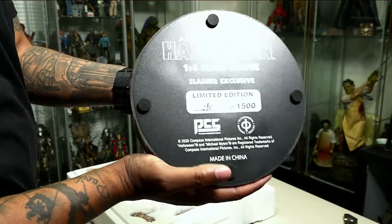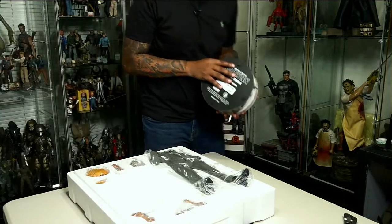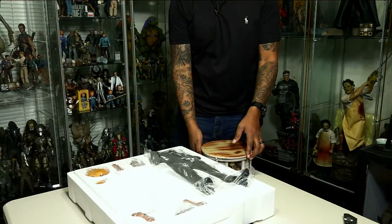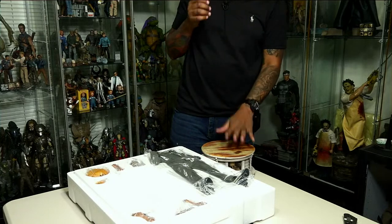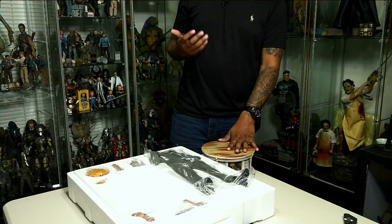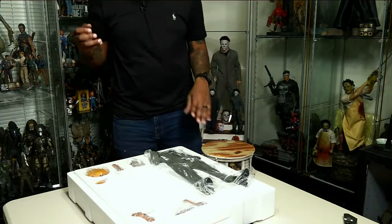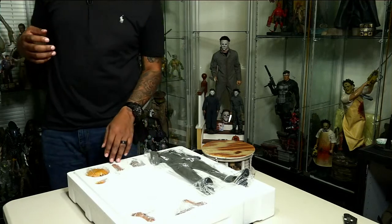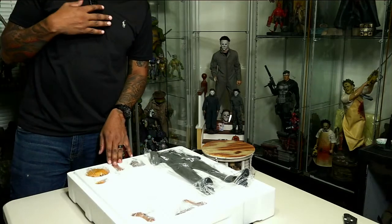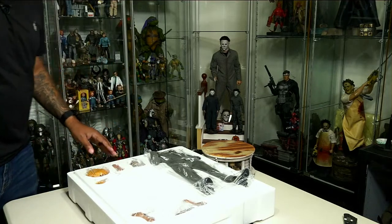1,500. Boom. So I do hate that the edition size, well, I hate it and I don't hate it. I'm happy that a lot of people will get to get this, but it does suck that so many people will get to get this, because it takes some of the fun out of it, at least for me, with it not being more exclusive. And I'm torn, because I'm also one of those people that's always crying that they need to make more of something. So I guess I'll just shut up.